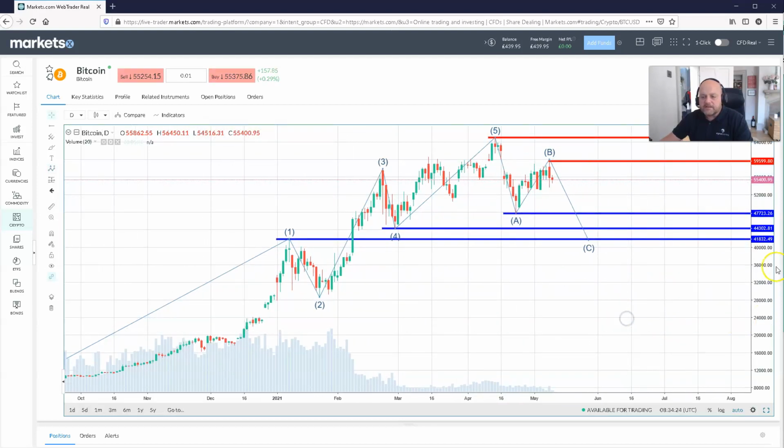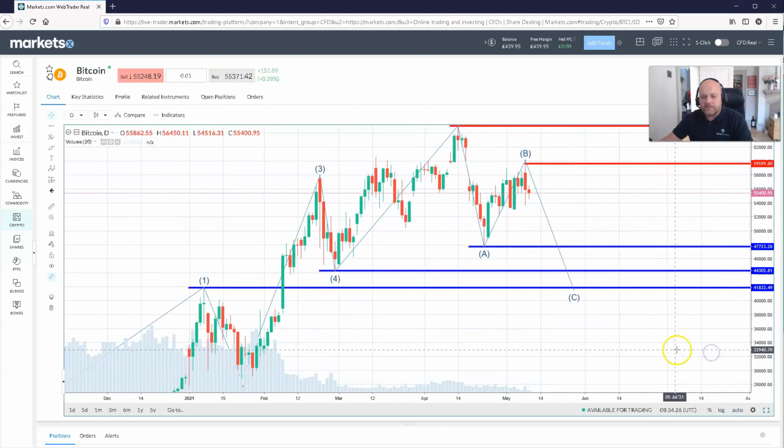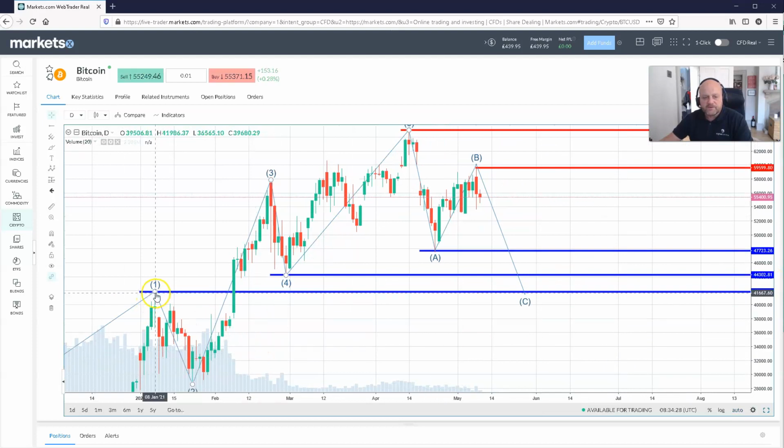And so we can pick out the real levels to watch. The first wave 1 finished around about 41,667 before the retracement back to just below 30,000. Wave 3, the second of the positive waves, had a move up to 58,000. The correction back was to 44,000. We've highlighted these real significant levels in blue as supportive levels.